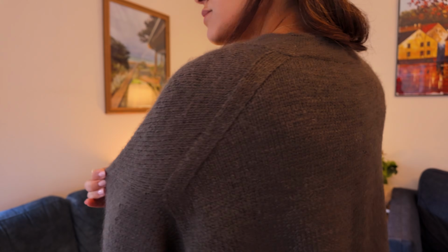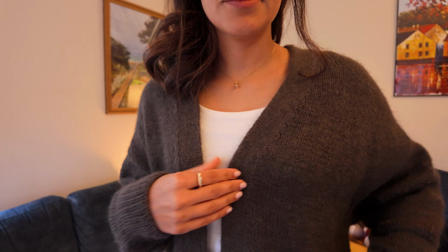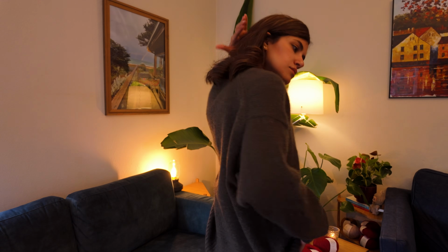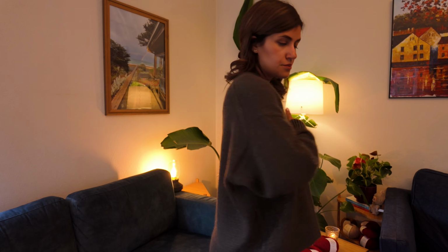It's a very oversized, boxy-look cardigan. It has a very beautiful shoulder, a thick shoulder seam. I love that detail. And then it's a bit longer than my usual pieces. I usually try to knit things a bit cropped, but this one I did want to achieve the exact same look as in the design. So it's a bit longer than usual for me, but I wanted that, and I'm so happy with how it turned out.